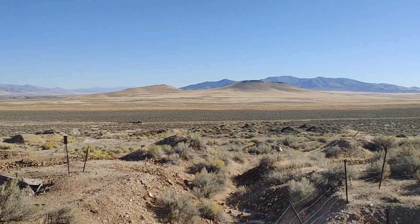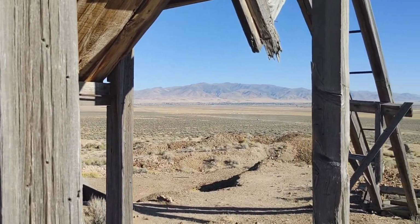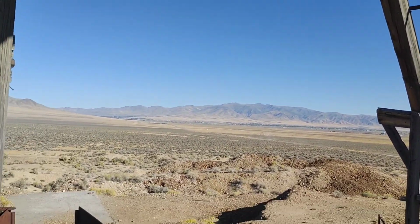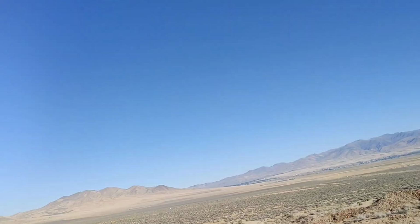As you can see, Jungo Road gets a fair amount of traffic. It's paved up to about a mile before this point, and then it's dirt all the way out to a place called Highcroft Mine. You can see all the old timbers on the ore chute.